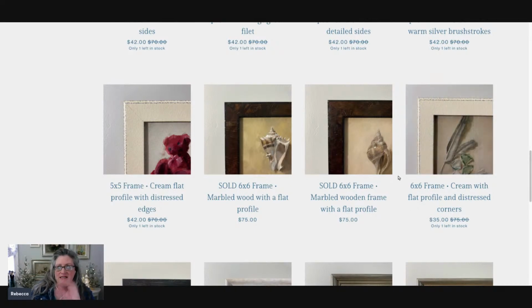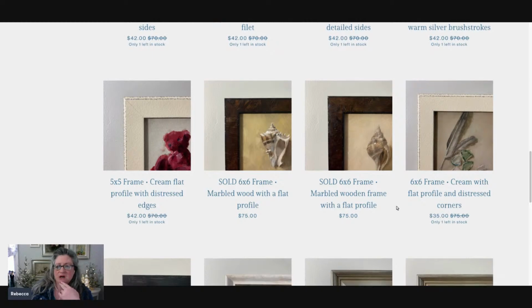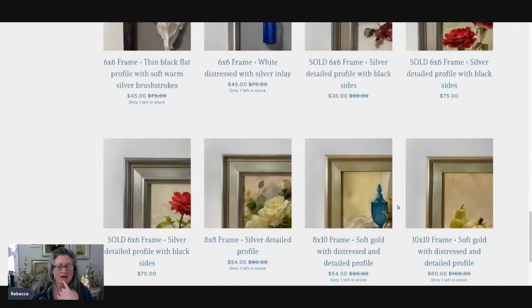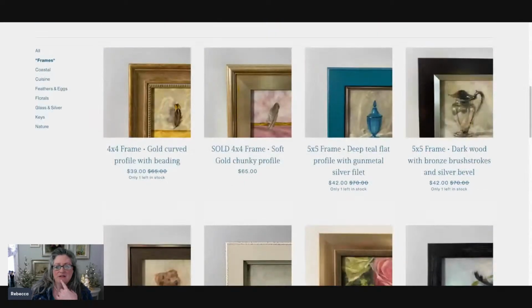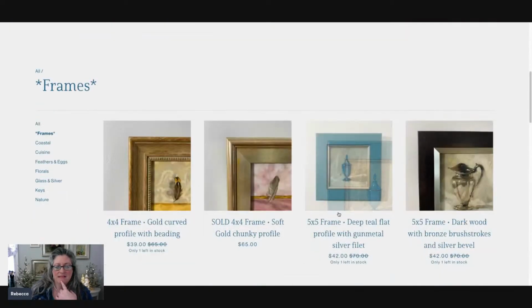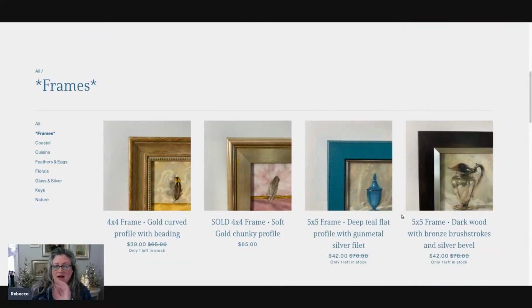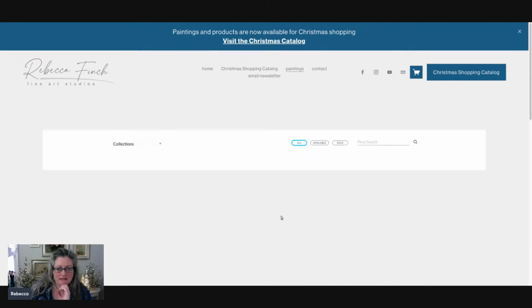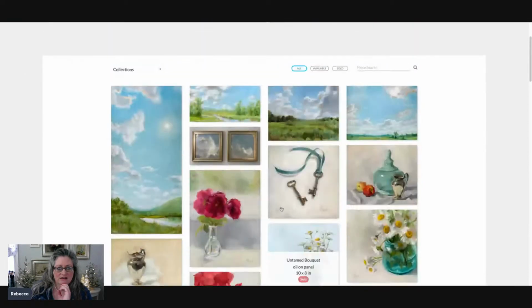And if you want to see one of the paintings with the frames that I have here, just let me know and I can do that for you. I'll send you a picture of what it looks like in that frame. So just match them up. Just make sure that they are the same size. That's all you really need to do. And I will put them together for you. When you get them, they're ready to hang. So that's that. If you want to see the paintings, all of my paintings are here, right here.